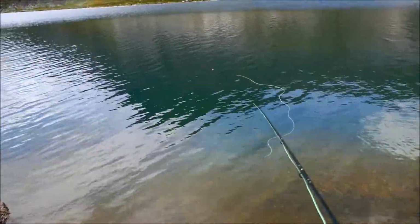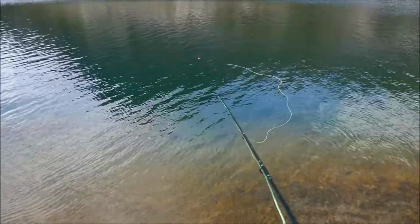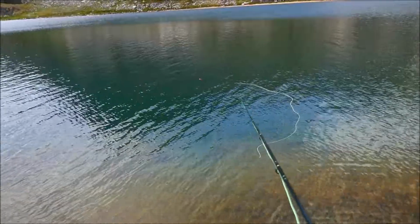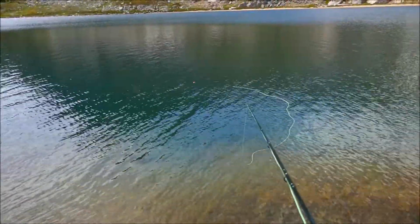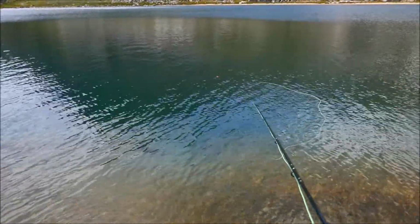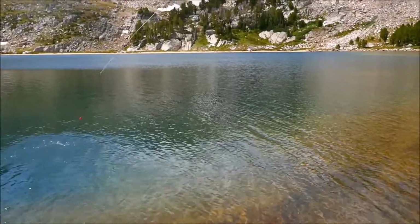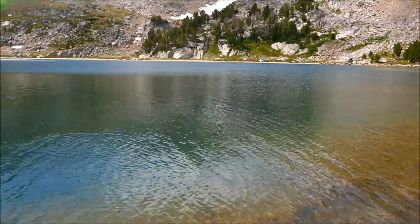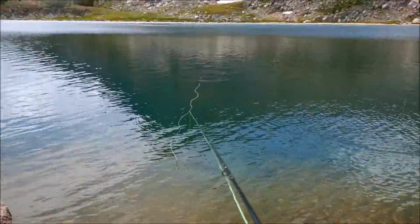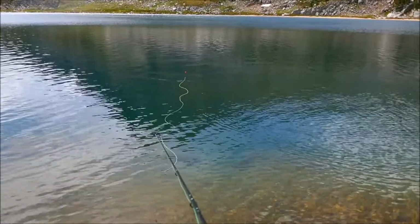It looks like I kind of expected that we would see people here, and there's a couple people coming in over there at the outlet by the old dam. And then something's mouthing the, there we go. Well, missed him. All right, so that's probably a little guy. Some of these little guys I'm having a hard time hooking, which is fine with me. I'd rather catch the bigger ones.